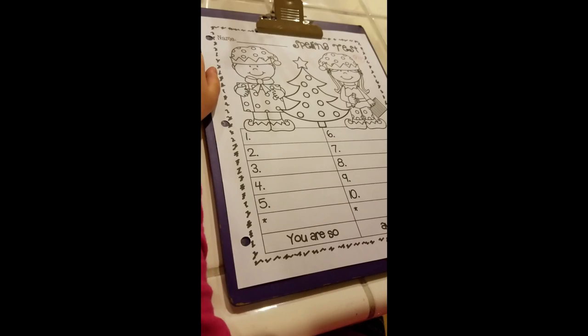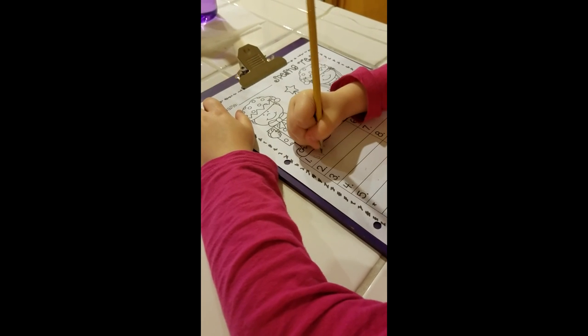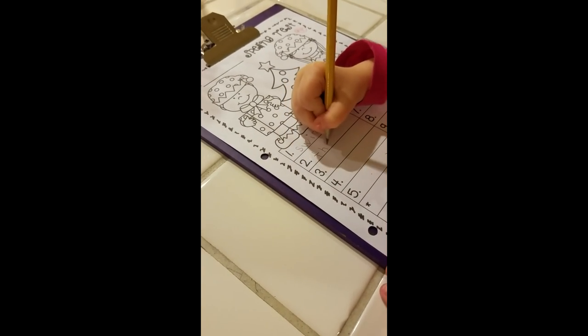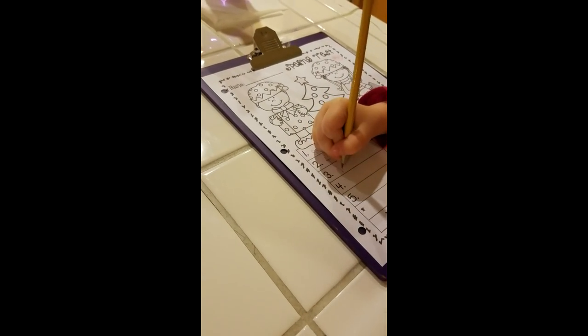It's got a fun coloring sheet at the top. So when she finishes, she gets to do the coloring sheet. So we're going to go ahead and get started. Your first word is swim. Swim. The second word is they. And next is by, like I'm going by the river.